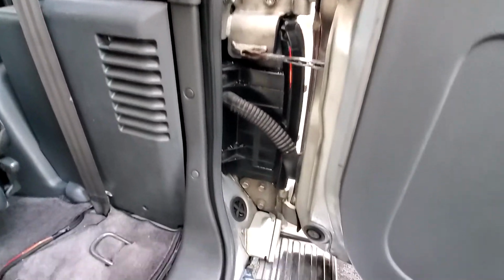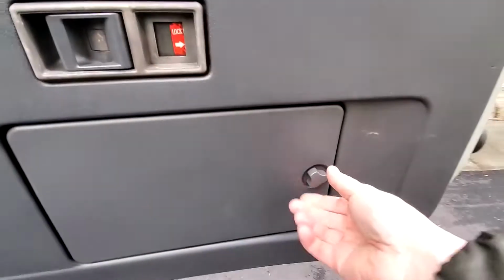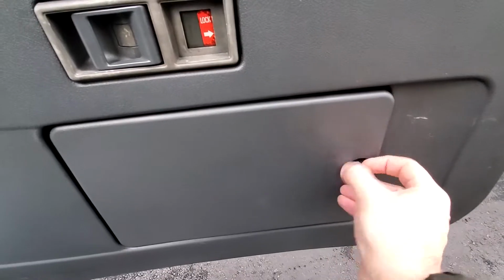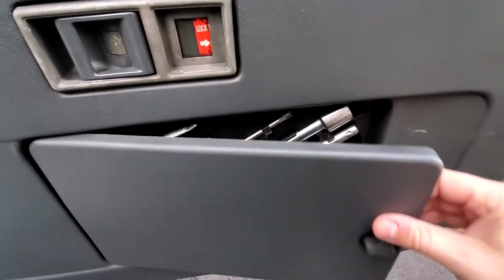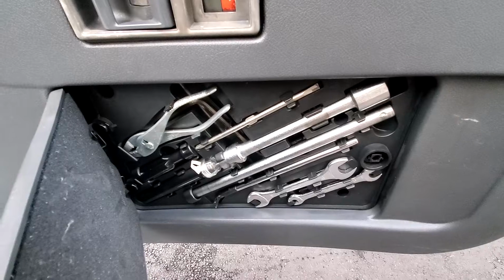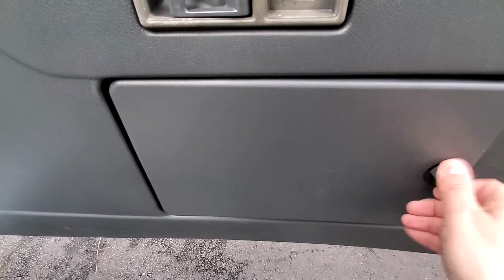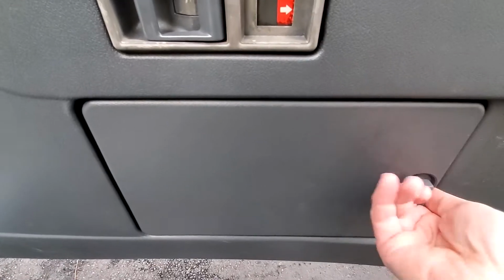This is all the hinge work here. As you can see, no rust either. And one nice surprise was unscrewing this little cover here and finding out this right here completely intact. Look at that. I'm sure it's worth something. I don't know, maybe not. Close it right back up.